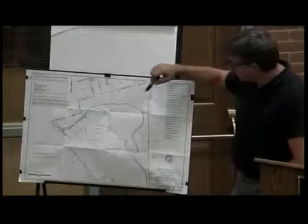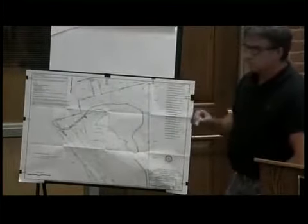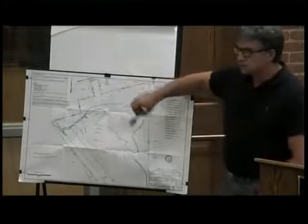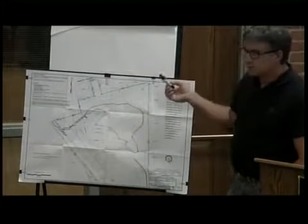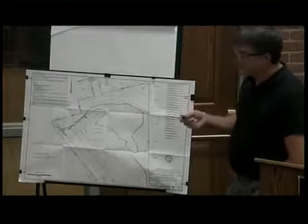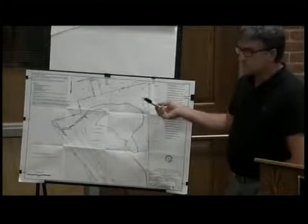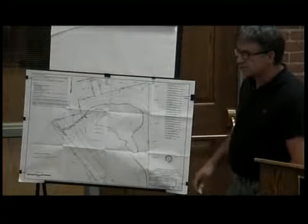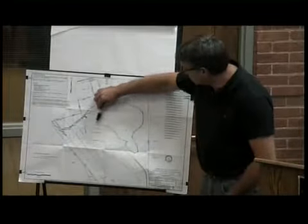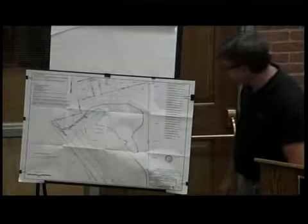We did do some test pit work out there because of the disturbance of vegetation. This is basically all a mown ball field, so we couldn't really make a determination based on soil and vegetation with what we had out there. And with the history of fill and removal of fill, we did test pits out there to determine the hydric soil boundary. So that's what we're indicating here. We've delineated pretty much all of the outfield as wetland area based on the soil conditions.